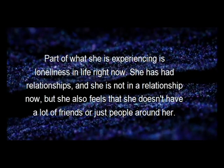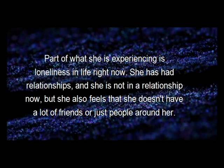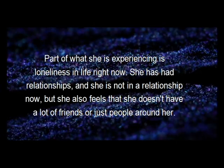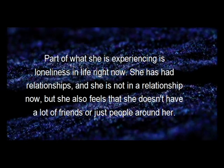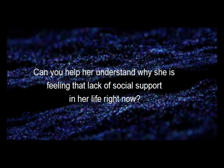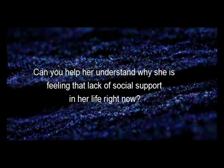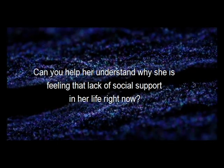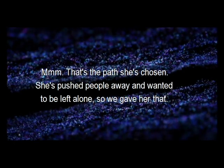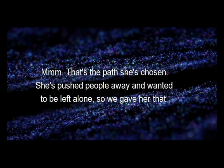Part of what she's experiencing is loneliness in life right now. She has had relationships and she's not in a relationship now, but she also feels that she doesn't have a lot of friends or just people around her. Can you help her understand why she's feeling that lack of social support in her life right now? Well, that's the path she's chosen. She's pushed people away and wanted to be left alone, so we gave her that.